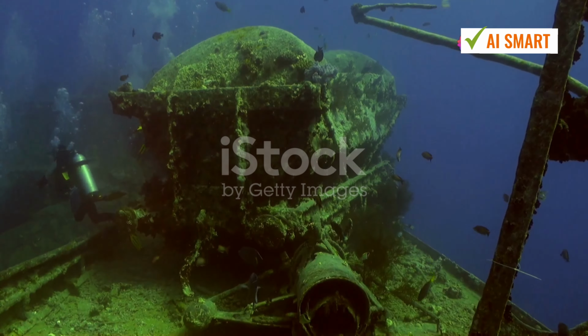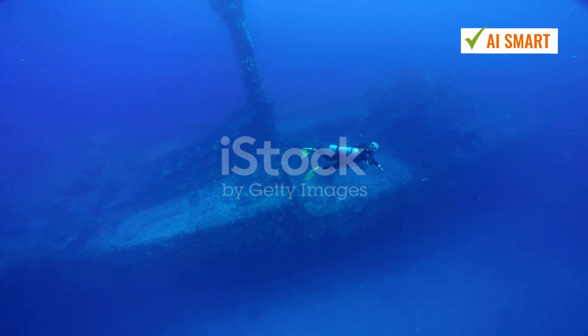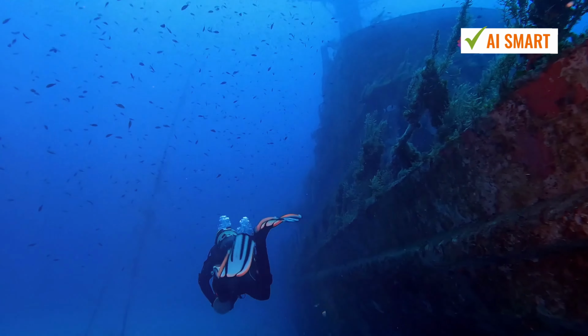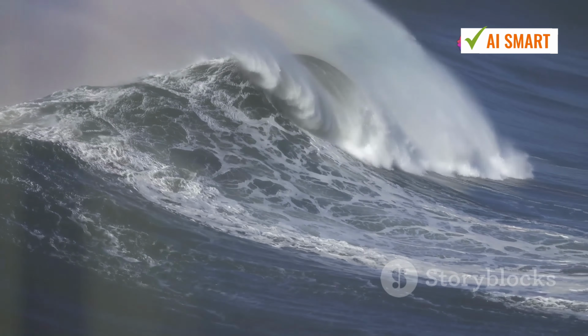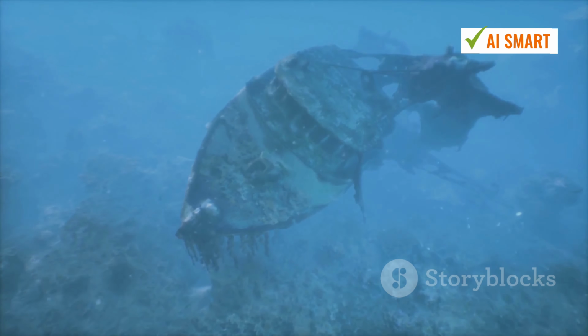Section 5. A dangerous game. Why exploring wrecks is tough. Let me tell you, diving on a shipwreck is not a walk in the park. It's more like trying to do your job in a collapsing building, underwater. The ocean is a powerful force. It can tear a ship apart, scattering its remains over a wide area. Currents shift the sand, burying some parts of the wreck and exposing others.